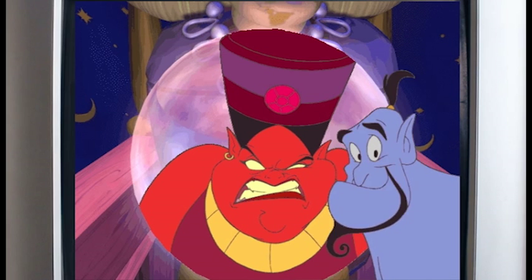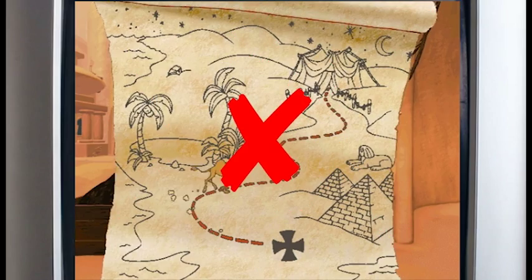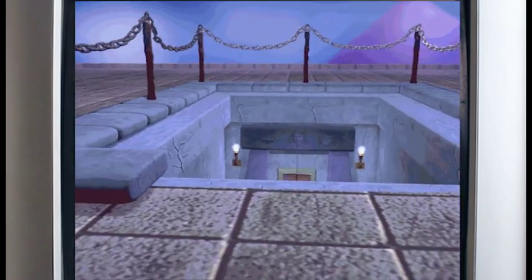By this point, the game has just given up trying to string together some kind of adventure narrative, and it just warps us there. No camel, no map, just poof, we're there, and we fly through the air to the entrance of the upside-down floating pyramid.